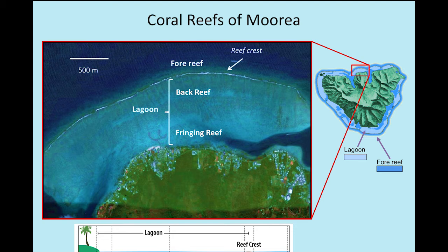You can basically jump in from the beach and be swimming around big corals and coral heads with lots of fishes. And then if we start swimming offshore, we get to the lagoon area, these back reef areas that are kind of this matrix of big coral bommies and sand in about 10 to 12 feet of water. If we keep swimming offshore, we'll come to the reef crest, where the waves actually break at the surface right on the reef.